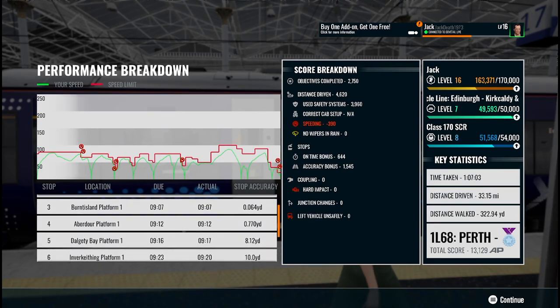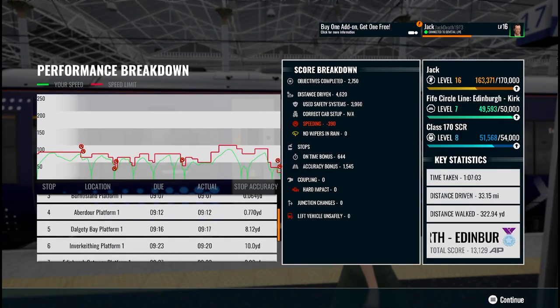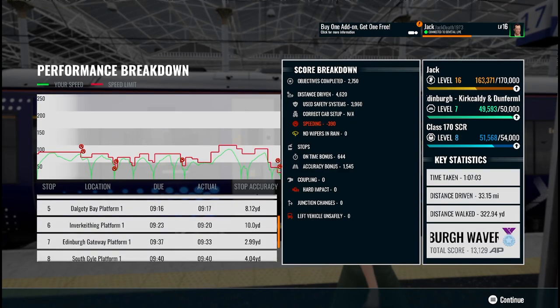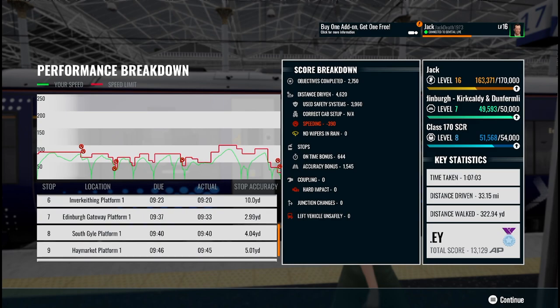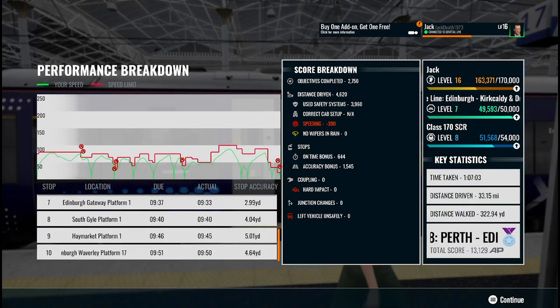And on the left hand side, I think we've done. All right. We were there at Dalgety Bay. We're a minute late there. We were 3 minutes early in Kirkcaldy. We were well early at Edinburgh Gateway. We were on time at South Gyle. Minute early at Haymarket. And a minute early here at Edinburgh. So yeah, I'll take that. That's really good.